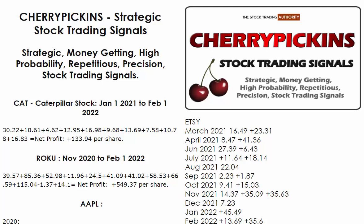Okay, so CHERRYPICKINS is a very precise and powerful way to trade. We use an older school method, and we optimized it threefold over, because the old school method is good, but it's not as precise as what we've evolved CHERRYPICKINS into. So as you can see here, we're just putting everything up front here with the performance. It's pretty sweet.